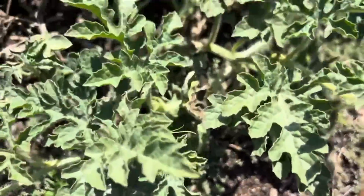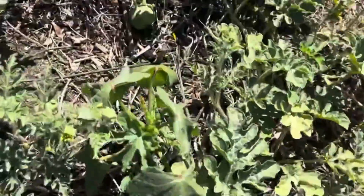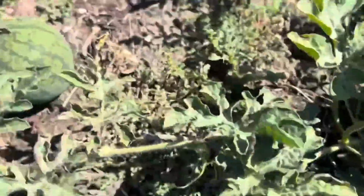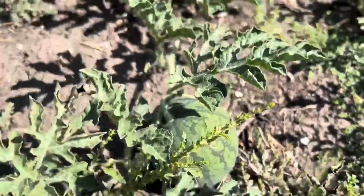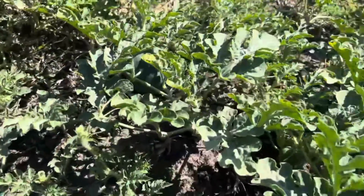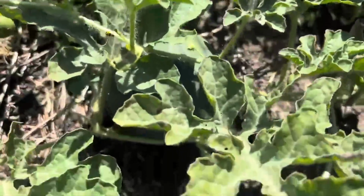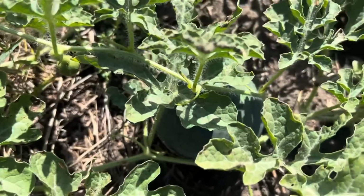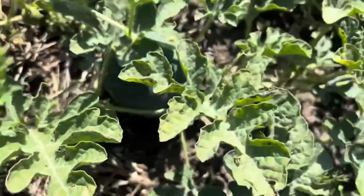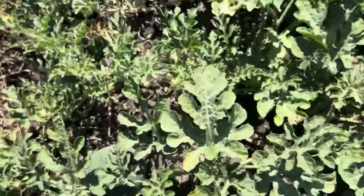Another watermelon plant here that's growing right out of the dead center. Got watermelons all over it. Here's a pretty good sized watermelon right there. More watermelons out there and out there. Look at the size of this watermelon here. That's a good sized watermelon. We're going to be able to eat these watermelons, feed some of them to the deer here pretty quick. You can't really see it real good, but there it is right there, a good sized watermelon.